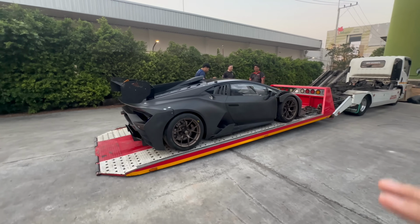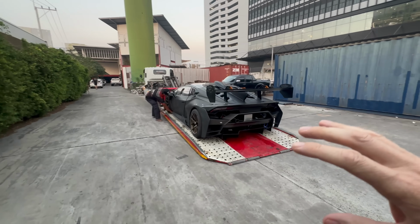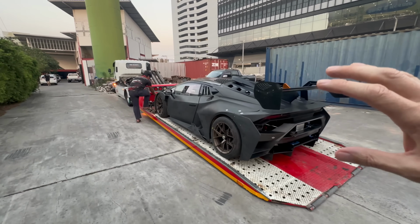So this is part 2, a month later. And then part 3 tomorrow, providing today goes well, it's going to go to Bira Circuit testing. So tomorrow, I'm going to be down at Bira Circuit with this car testing. But today, we're going to unload and stick it on the dyno and see what numbers it does.